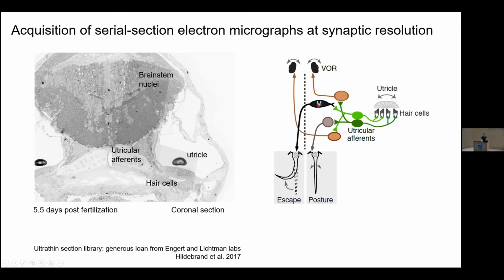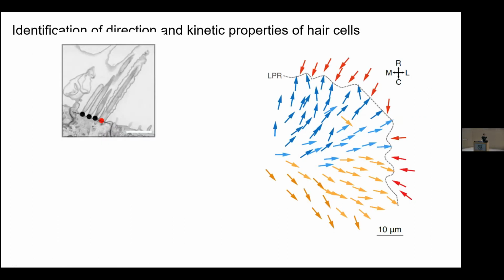We did look at a bunch of them, but today I'm going to focus on their inputs to the Mauthner cell, which is a major type of reticulospinal neuron that's found in fish and frogs. And it's involved in escape behaviors. I'll show you that in a minute, but first we're going to focus on the organization of these afferents themselves, because as I was saying, we didn't know very much about how they were set up.